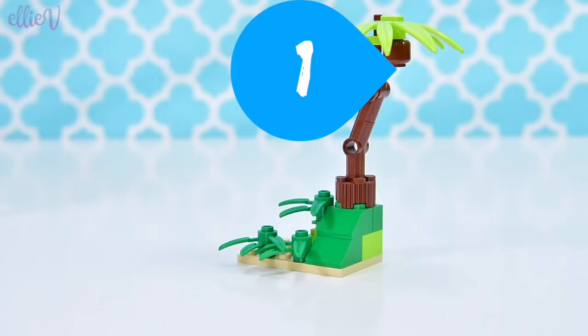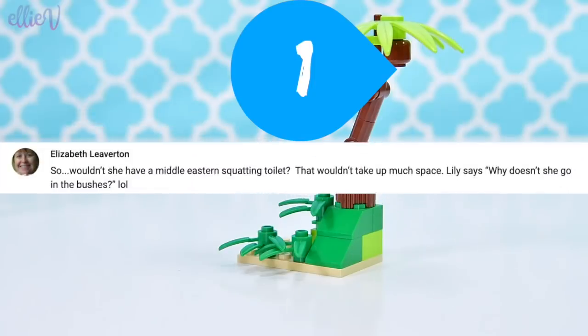Okay, all right. So, number one, the first solution we got. Wouldn't she have a Middle Eastern squatting toilet that wouldn't take up much space? We'll talk about that in a minute. Lily says, why doesn't she go in the bushes? Well, Lily, why doesn't she?